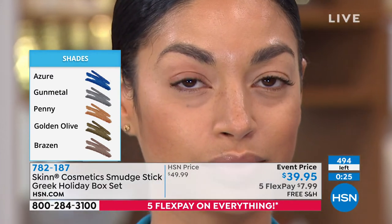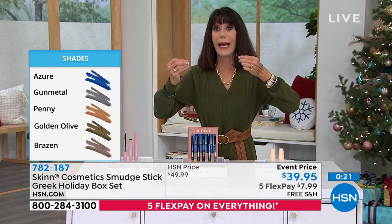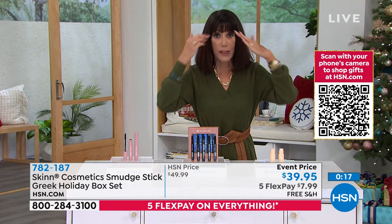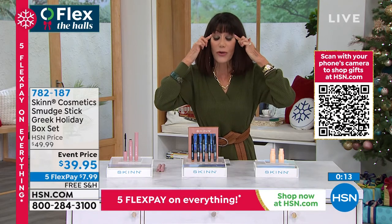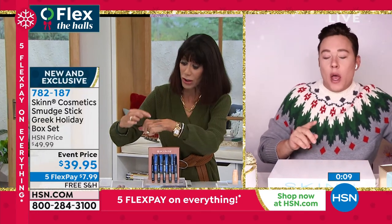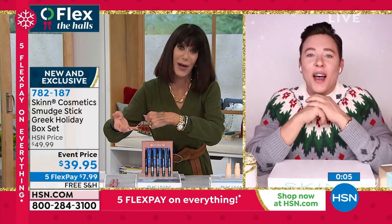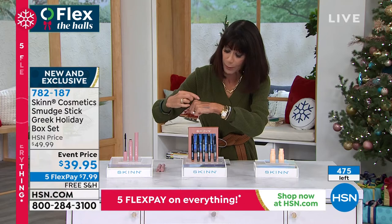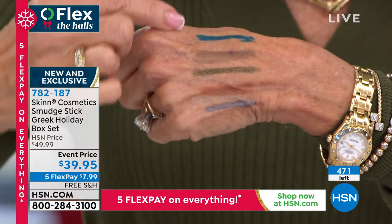My gosh, listen, you know what I love so much about these also? A lot of times I've tried other shadows that you can put on and smudge, but then they'll end up sitting in the crease of your eye. These do not do this. These are so beautiful on, and the color choices are all real wearable colors, right? It's not any crazy color that you're not going to want to wear. Easy to blend, and you get all five of these.